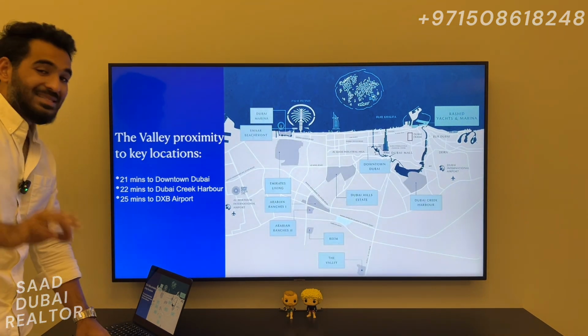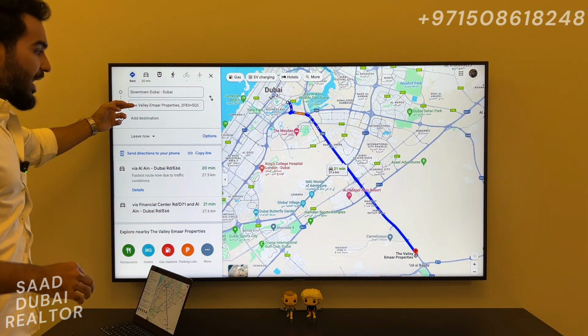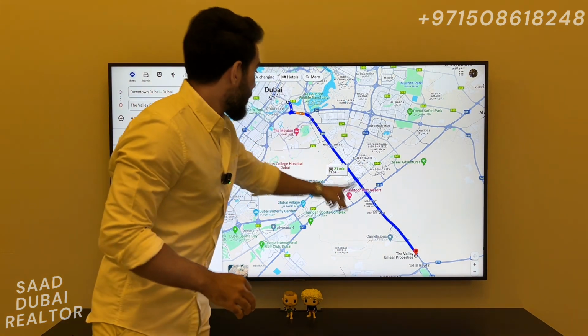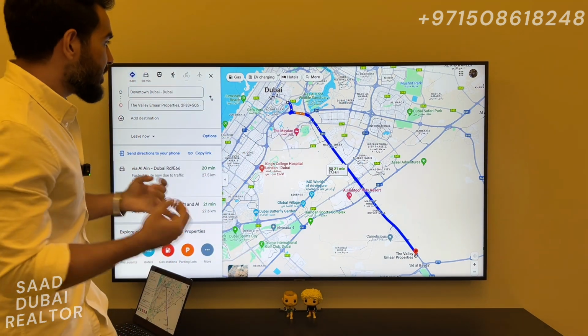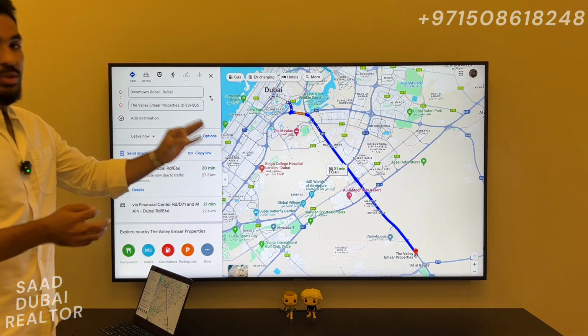Now, just to see some live examples from Google Maps, downtown Dubai, the valley, again using the Dubai Island Road. Around 90% of the route is going to be through the Dubai Island Highway, so that reduces your travel times tremendously. We're looking at a time of between 20 to 21 minutes to downtown from the valley.